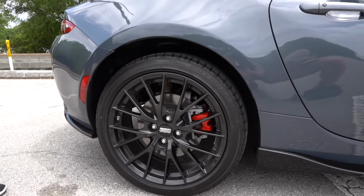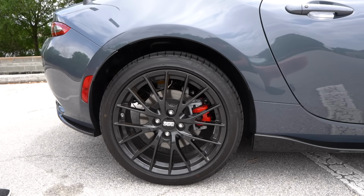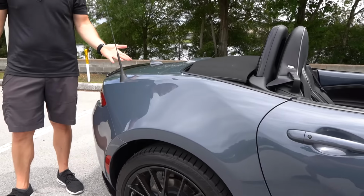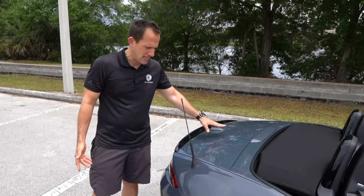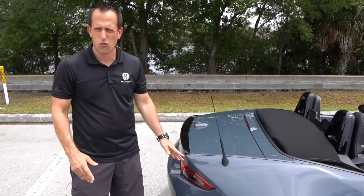Love the way this is rear wheel drive. So we're going to be trying to get the power to the ground from those rear wheels. One of the things I am going to zonk though is this guy right here. Why do we have this? We have a shark fin antenna. Get rid of this radio control looking antenna.